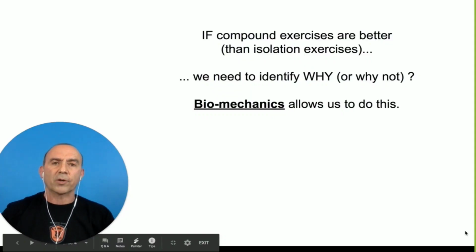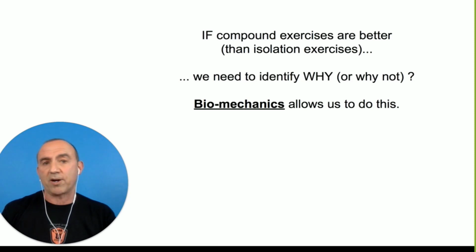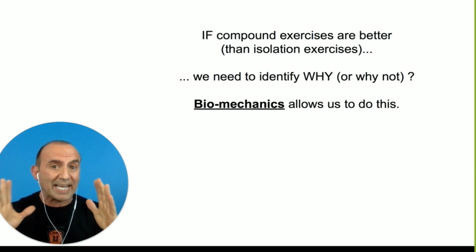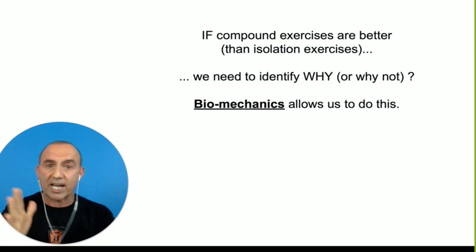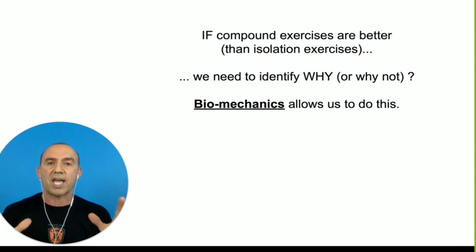Okay, so the question we have to ask ourselves is this. If compound exercises are truly better than isolation exercises, we need to understand why. We need to identify the reason and the amount of load per muscle. Because this is a physics-related thing, we can identify how much load a muscle gets during each exercise by understanding the angle of the limbs. So we need to understand why.